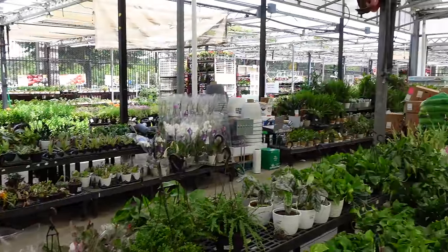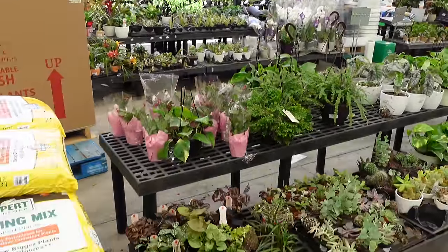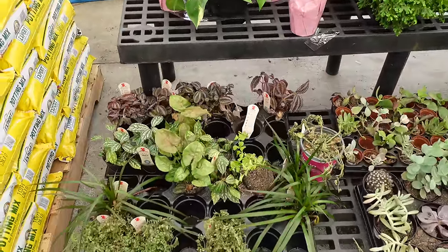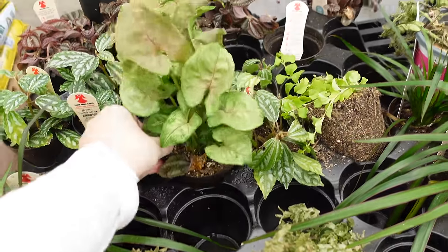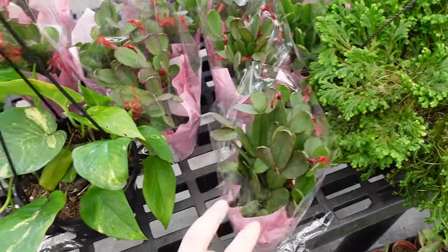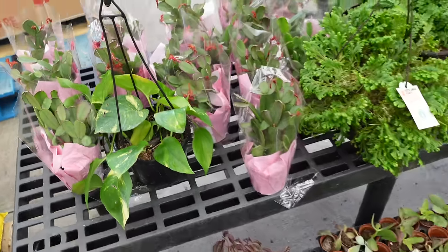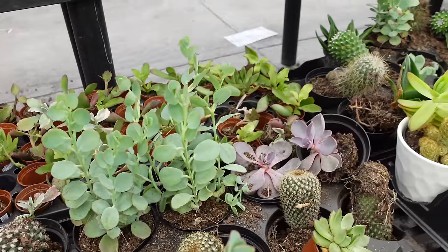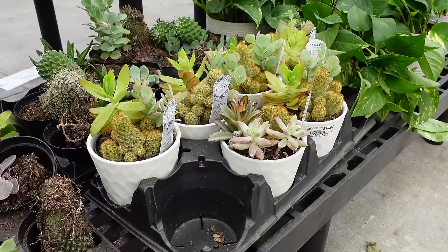Just got inside Walmart. They actually have a huge selection of outdoor plants here. And I see some indoor plants. I'm gonna look through here. There's a little syngonium. $4.48. Some of this stuff looks really thirsty. This is probably Easter cactus here. It's a golden pothos. Some little succulents here. Those ones in the white containers are $10.